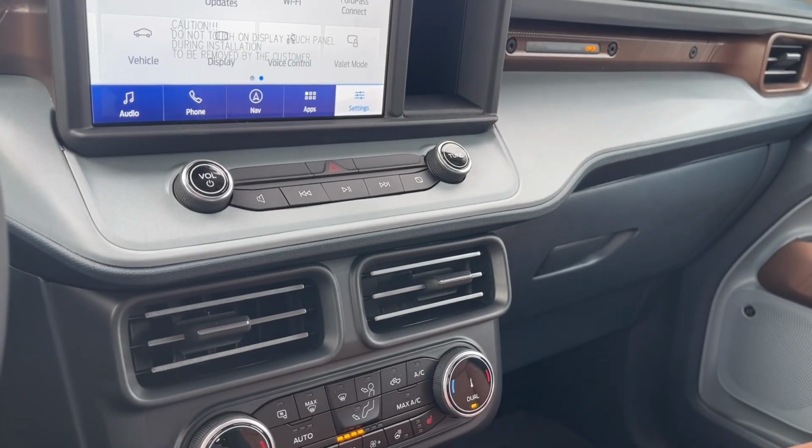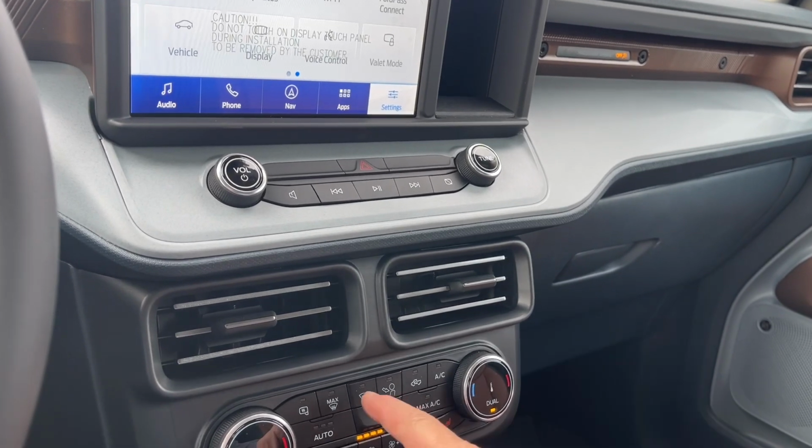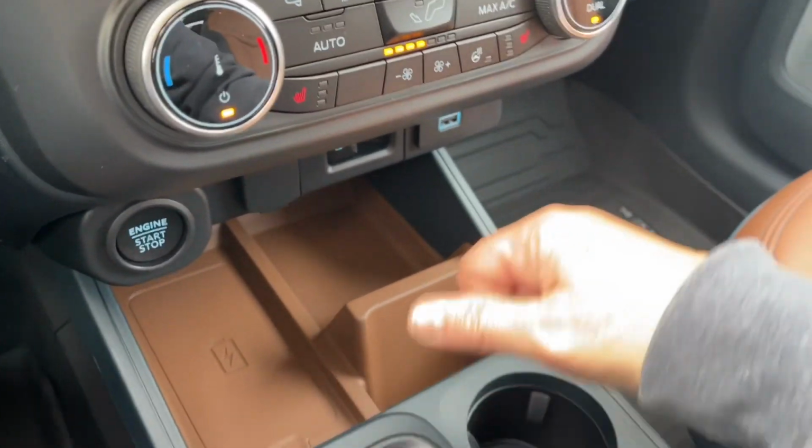Volume and tuner, and your hazard lights, and dual climate control and dual heated seats, as well as a heated steering wheel. There's your fan, AC and max AC, heated side view mirrors, and front defrost. And then down below, a little cubby where you can put things, and a wireless charging pad.